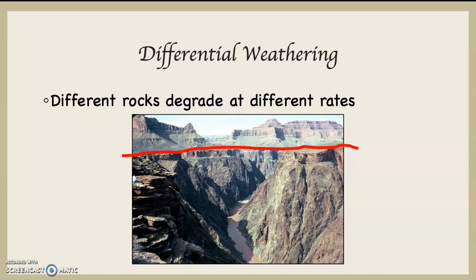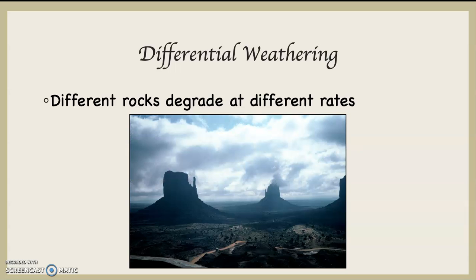Well, everything above that red line is sedimentary rock. Everything below it is metamorphic and igneous rock. So what that's showing you is that the Colorado River is much more rapidly able to degrade the sedimentary rock than it is the igneous and metamorphic rock that's down below.